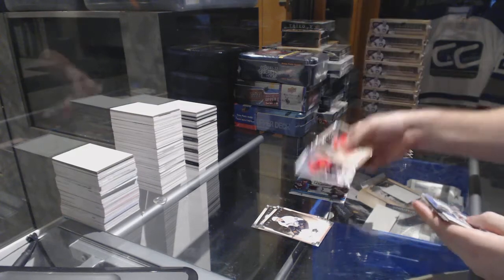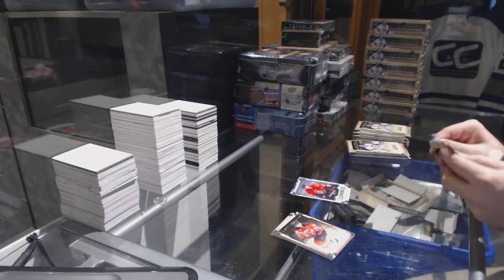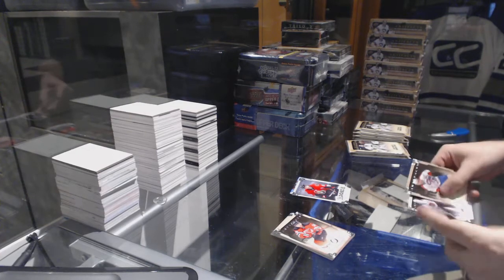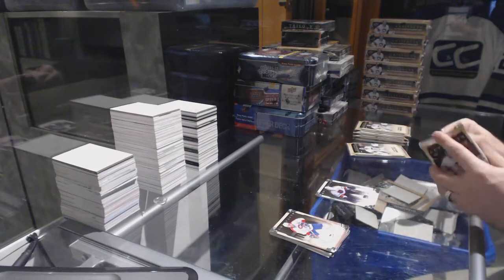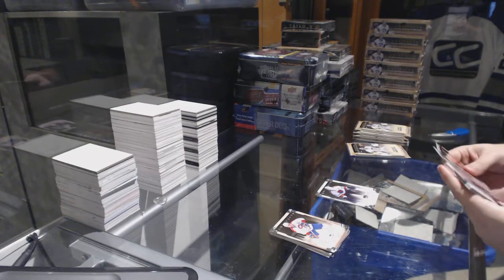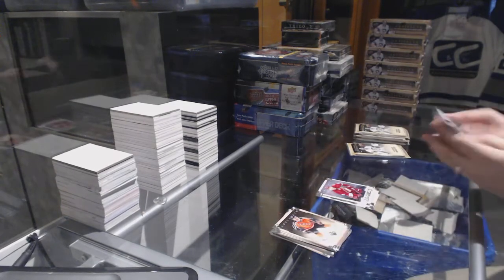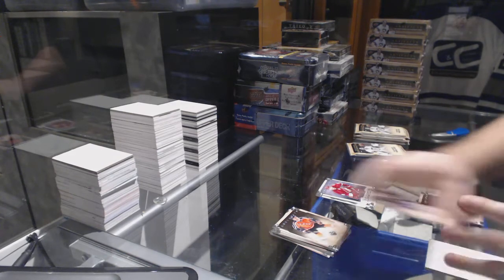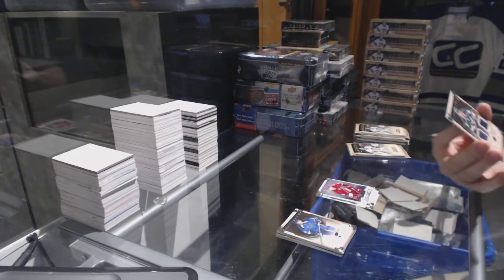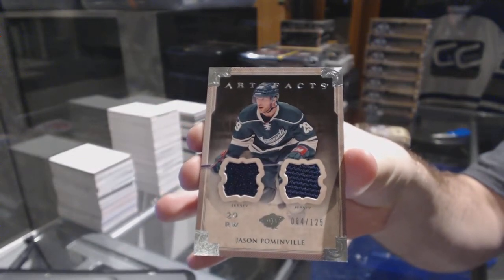We've got a Corey Conacher rookie for the Ottawa Senators to $9.99. For the Philadelphia Flyers, Bernie Perrant to $9.99. Goalie insert. Arizona Coyotes, Chris Brown rookie. For the Minnesota Wild, we've got a dual jersey number to 125, Jason Pominville.